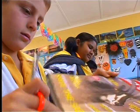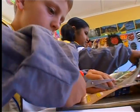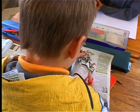Did you group the children or did they group themselves? For the science activity, they actually were grouped by me. They were sitting in mixed ability groups because then the stronger children can help the weaker children, and also because it gives them a range of experience to draw from. In what other ways could you have grouped your children?